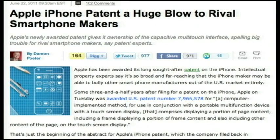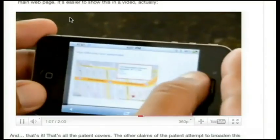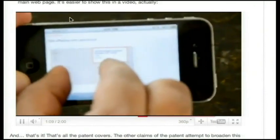Nilay Patel at This Is My Next has a good analysis of what the patent actually says, which is if you have one finger scrolling of a web page and then embedded in that, like say a Google map with two-finger pinch to zoom, that's what they got patented here. So it's not the entire touchscreen interface. Is this as damaging as it sounds, Lance?